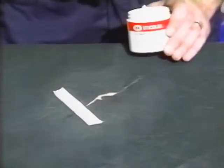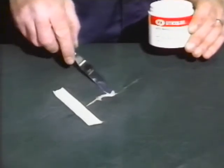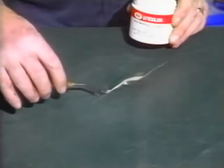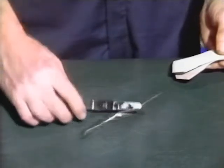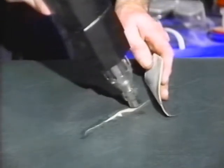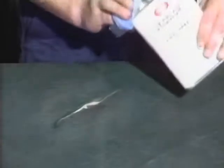Remove the first piece of tape and repair the second section of the tear with the same procedure. Remove the second piece of tape and repair the final section of the tear with the same procedure. A final coat over the entire tear may be needed to smooth out any inconsistencies throughout the repair. Heat and regrain until the repair has the same texture as the surrounding vinyl. The tear has now been repaired.